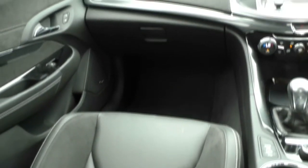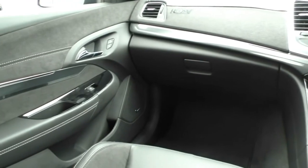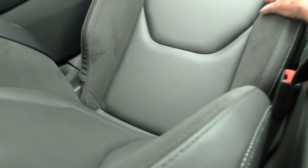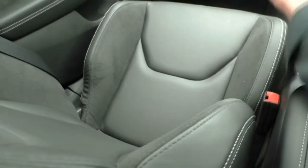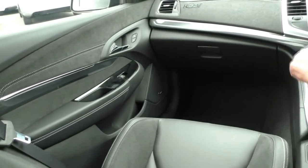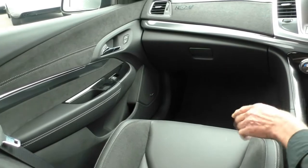Now we'll scan around the interior, and as you would expect, as I mentioned earlier, only 11,000 kilometers, so we're basically sitting in a demo car. Not a mark on any of the leather and suede seats. Obviously leather infills in our door trims as well. We've got all of our carpets protected by the factory car mats also.